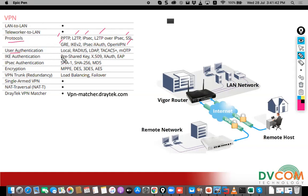And user authentication. As I told you, you can create the users locally in your device itself, or if you want to integrate with RADIUS, you can do that as well. LDAP is also supported. TACACS+ is going to support mOTP, which is a mobile application. You can install it on your mobile and you will get the OTP as well.